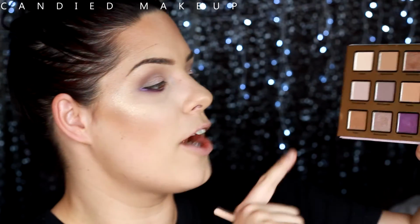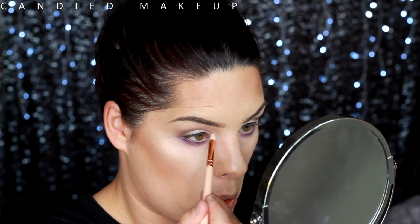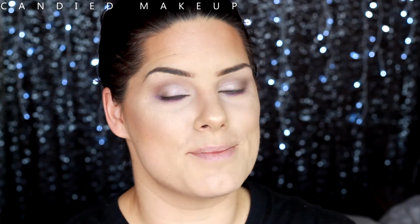And for my inner corner, I'm going to place a little bit of Champagne Rose, which is like a sort of pinky gold shade, and I'm going to pop this on my inner corner. I'm just going to pop a wee bit of it on my brow bone. So now I'm just going to apply some liner and lashes.